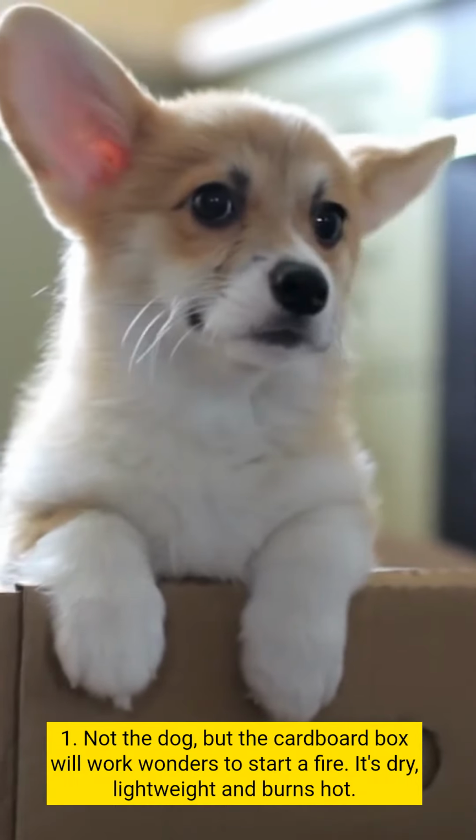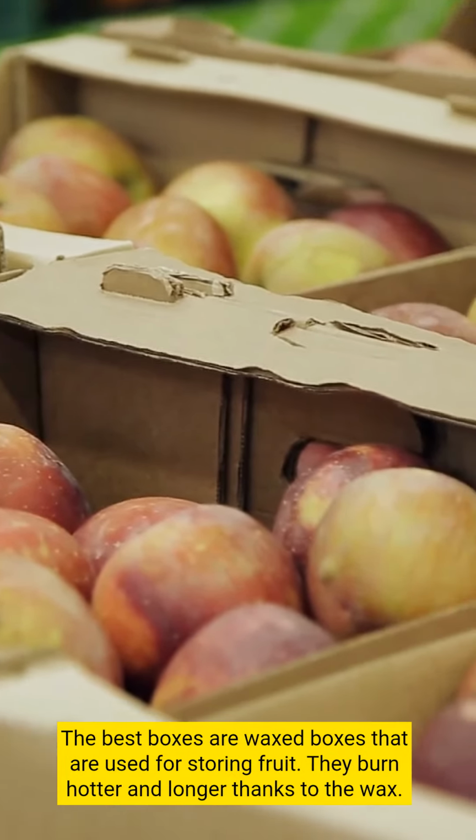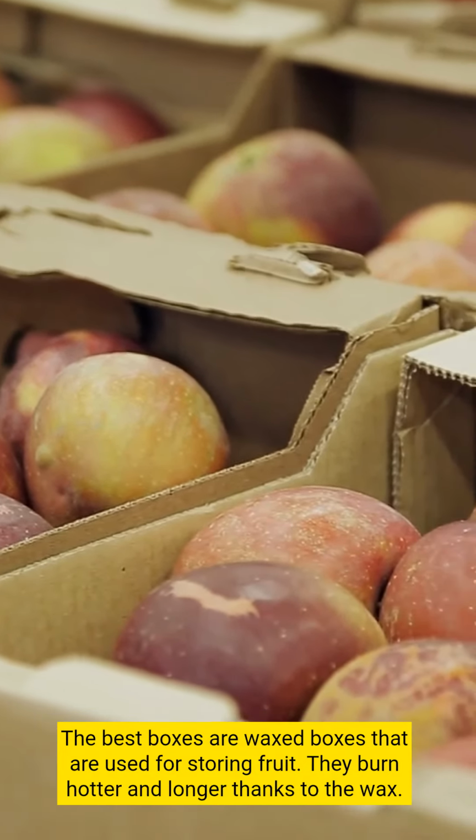It's dry, lightweight and burns hot. The best boxes are waxed boxes that are used for storing fruit. They burn hotter and longer thanks to the wax.